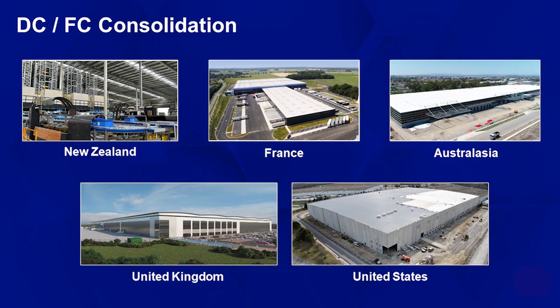Jeff? So as we optimize and automate our distribution and fulfillment centers, it allows us to have the opportunity to consolidate. You can see across the globe, we have several new distribution centers under construction and or nearing completion. They are outfitted with the latest tools, technology, and automation. And in several instances, we are consolidating 2 to 3 facilities and sometimes upwards of 5 to 7 facilities.